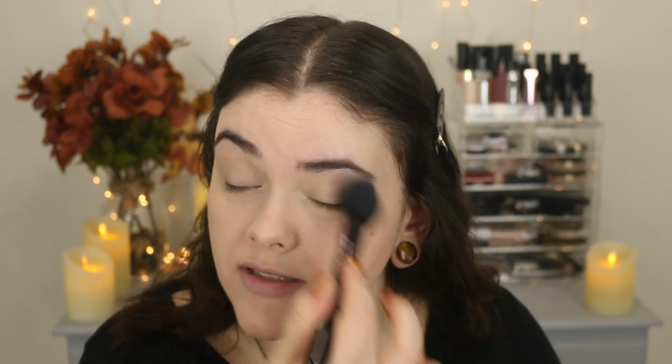Alright, and then I'm going to go back to that e.l.f. powder and set it. I always set my eyeshadow primer because I find it's just easier to blend eyeshadow over top. I definitely recommend using a translucent powder.